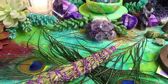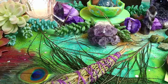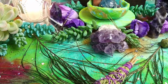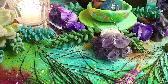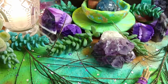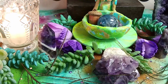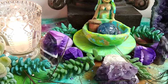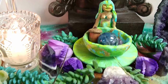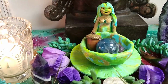The element of earth is represented by the amethyst crystals and points on the altar, the fluorite and other crystals and stones. The element of earth is also represented by the plants and flowers scattered all around my sacred space. The element of fire is likewise represented by the many candles on my altar. There are 2 flanking Kuan Yin as well as 6 additional candles.